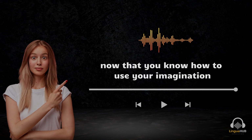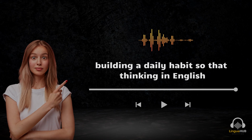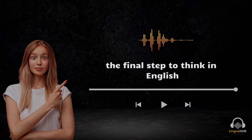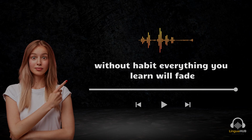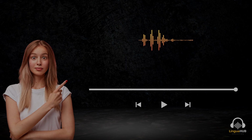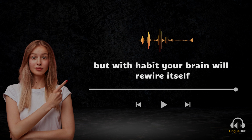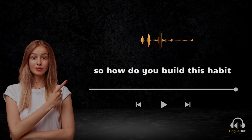Now that you know how to use your imagination, let's move to the final and most important step, building a daily habit so that thinking in English becomes natural and permanent. The final step to think in English is to build a daily habit. Without habit, everything you learn will fade. Without habit, you will translate forever. But with habit, your brain will rewire itself. English will become natural. So how do you build this habit?